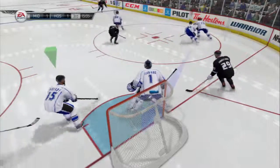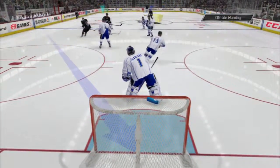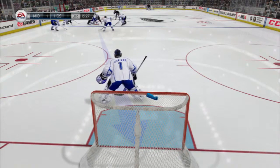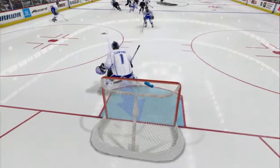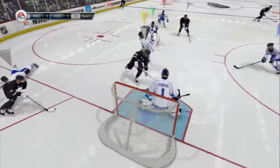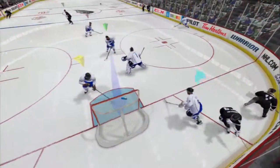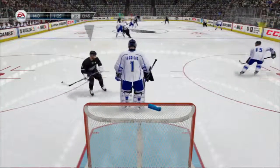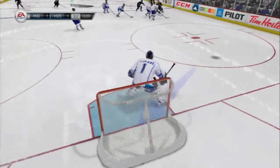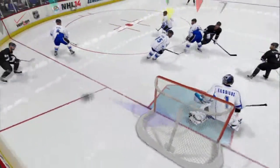Snaps it. Jenkins. Offside, and that will get a whistle. There's a neutral zone faceoff win. Front of the net. Tomorrow. Nice breakup. Got a chance to score. Takes the puck. Stick save, and he knocks it away. No clear off a teammate. That's a goal-scoring effort right there.